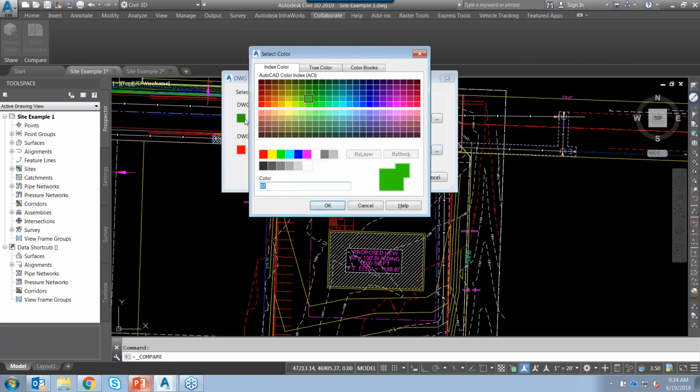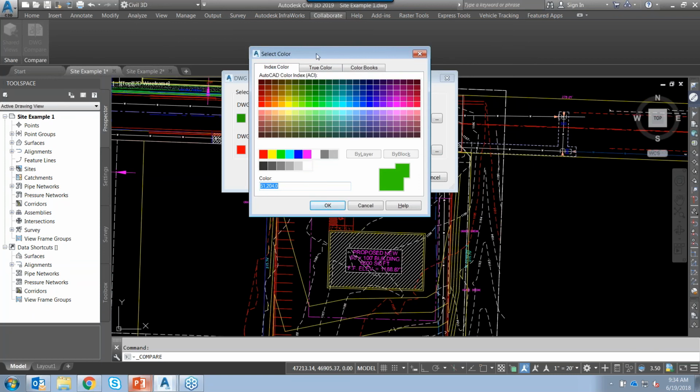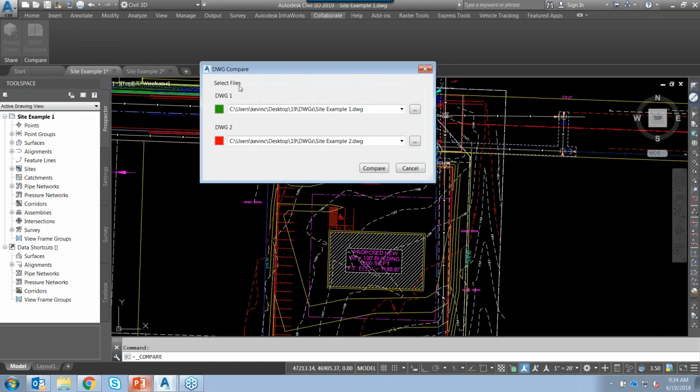And if I were to select that, I can actually go into this. I could do a true color of something different, whatever floats my boat there. But I'll leave it as green. And drawing 2 in this case would be red. Often I'll see red and green can mean a couple of different things, cut or fill, or in this case possibly red is a warning sign. Pick your own colors. No wrong answers on that one.